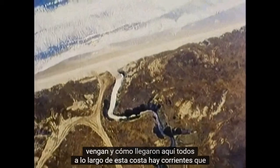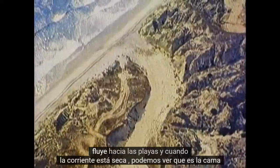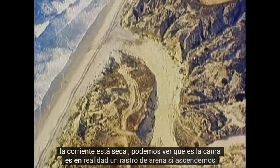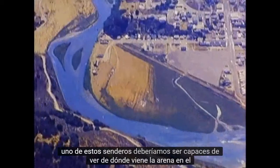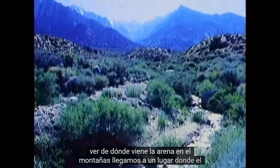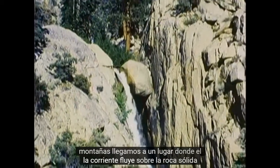All along this coast there are streams that flow down to the beaches. And when a stream is dry, we can see that its bed is actually a trail of sand. If we go up one of these trails, we should be able to see where the sand comes from. Up in the mountains, we come to a place where the stream flows over solid rock.